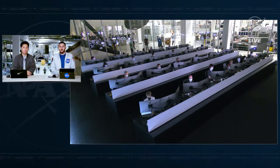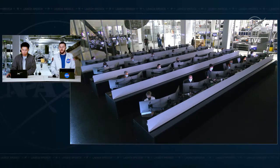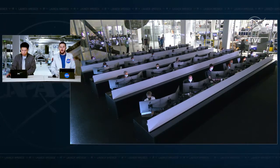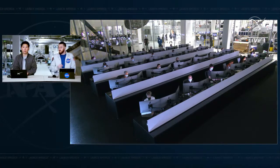Right. We did hear that call up to the crew that we're still targeting that same exact site, even with slight shifts in some of the other events, particularly with the loss and acquisition of signal, that seven-minute blackout period that we were talking about. But all in all, we're still looking at that same time for splashing down in the Gulf of Mexico.